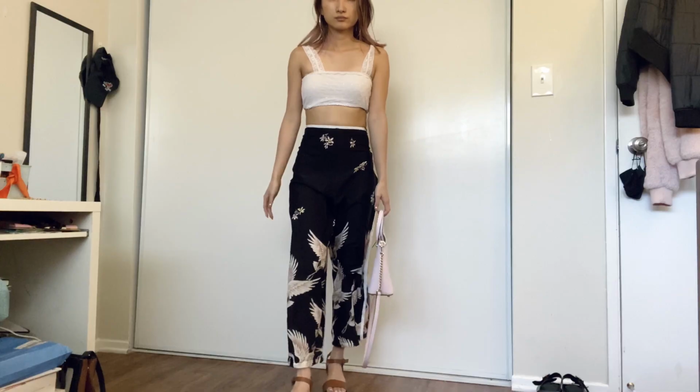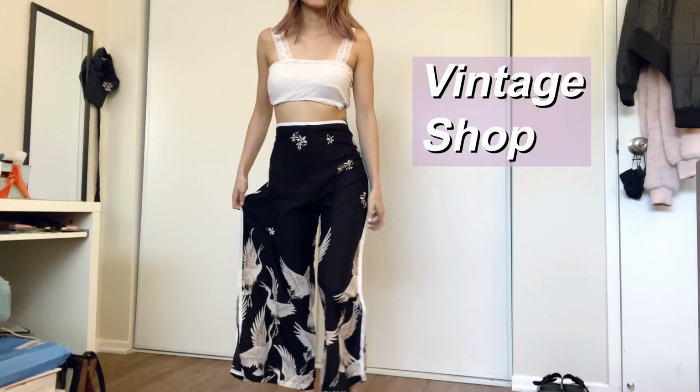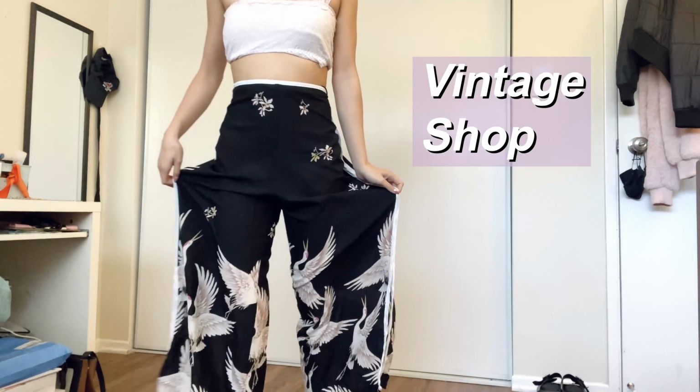Outfit number 7 is the same concept as the previous outfit, but this one we're wearing a white bralette and then some peacock print pants.